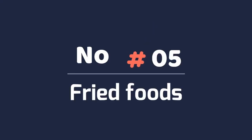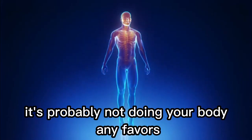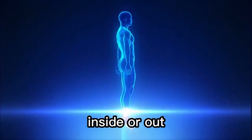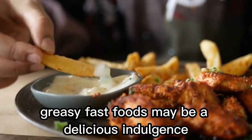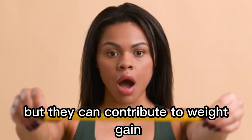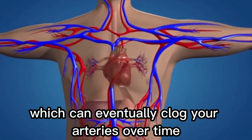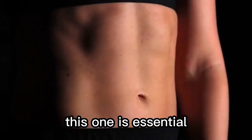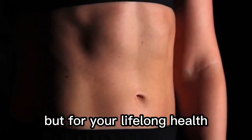Number 5. Fried foods. From French fries to chicken, if it's fried, it's probably not doing your body any favours, inside or out. Greasy fast foods may be a delicious indulgence, but they can contribute to weight gain and unhealthy cholesterol levels, which can eventually clog your arteries over time. This one is essential not just for a flat tummy, but for your lifelong health.